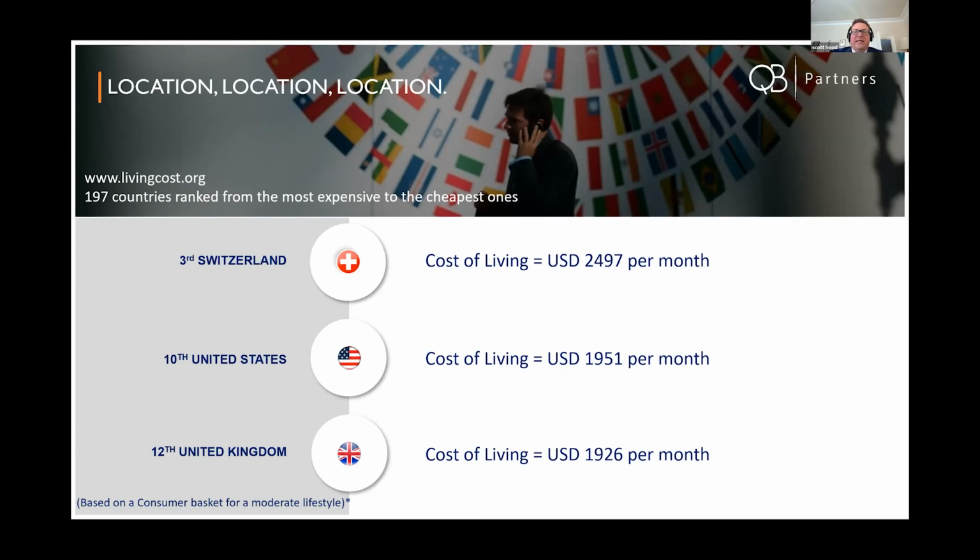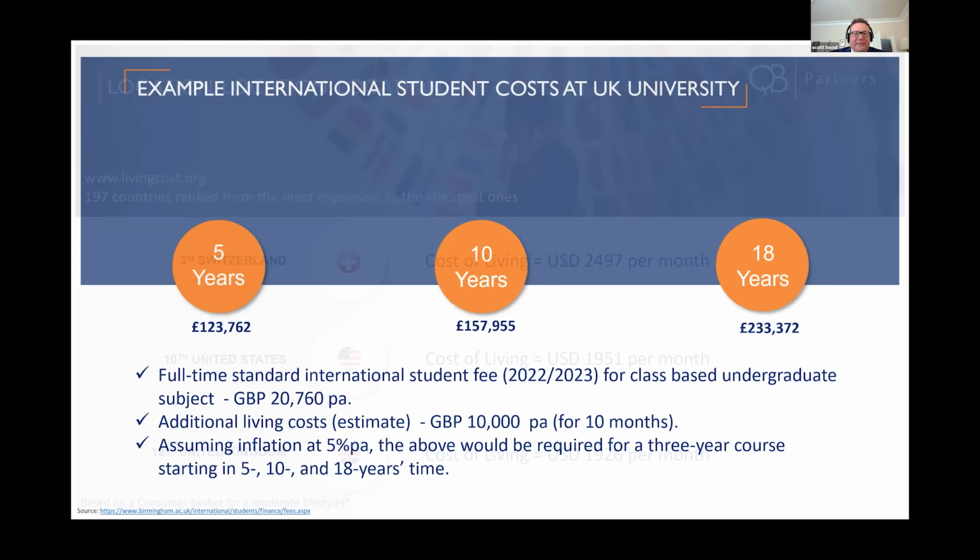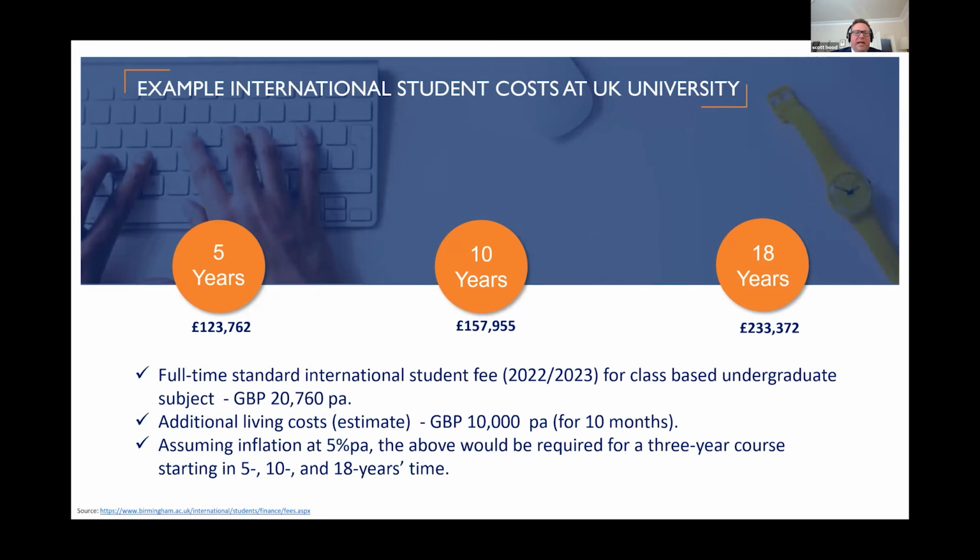So as we can see, quality universities correspond with, on average, higher living costs throughout the world. So if we look then at an example here of a full-time international student studying for an undergraduate degree, and as we saw earlier, that's usually going to be 3 years for a class-based subject, let's take the figure there of £20,000 per annum for that course, for the tuition fees, plus let's allow an additional £10,000 a year for living expenses.